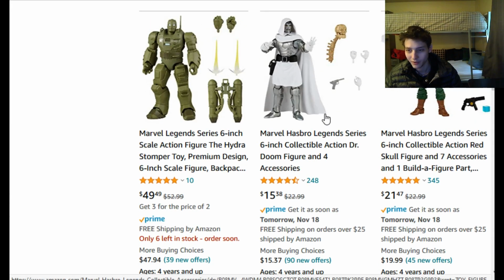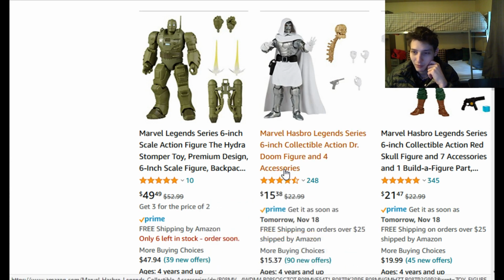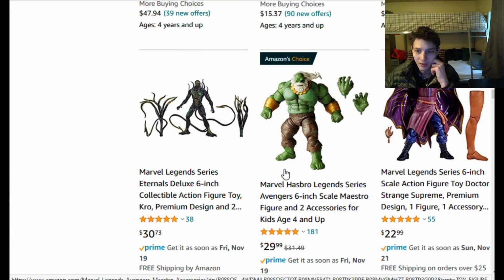Here we go. We have a Doctor Doom figure for about $15.38 plus sales tax, nearly $17. I do not need to cogitate over whether or not I will buy this figure because it's going to be a forgotten opportunity. It's very missed on my end to not buy a Doctor Doom action figure for around $17. No. I mean, I have the Toy Biz Marvel Legends Doctor Doom figure.